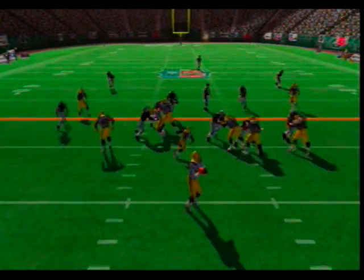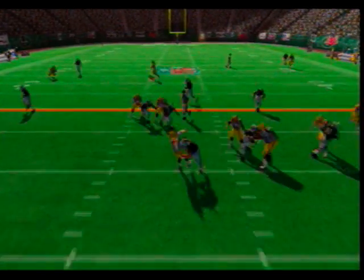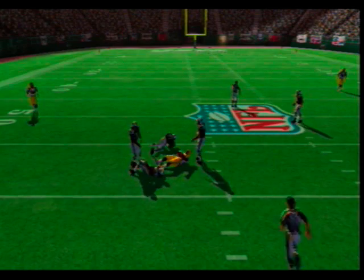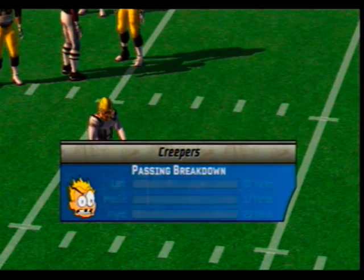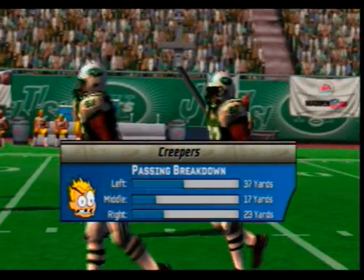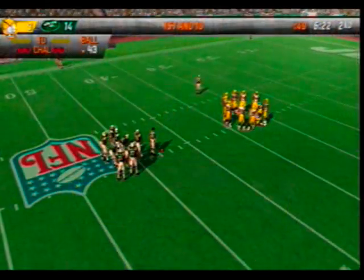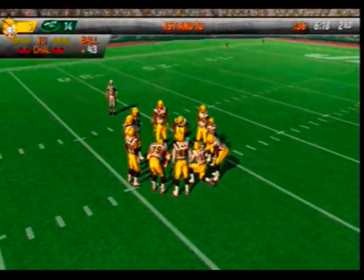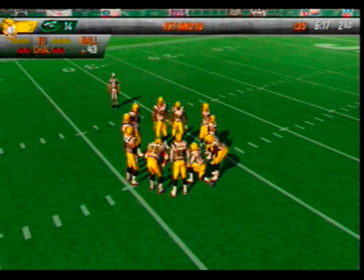The Jets come out in a 4-3. Fakes the handoff with the throw, and it's complete. They'll spot this one at the 43-yard line. It's a half dozen tackles. Johnny has great touch. Now you say, what's his strength? What does he do best? Well, you can see it right there. It's his accuracy that puts this guy on a whole other level.